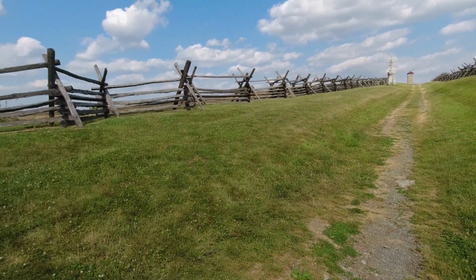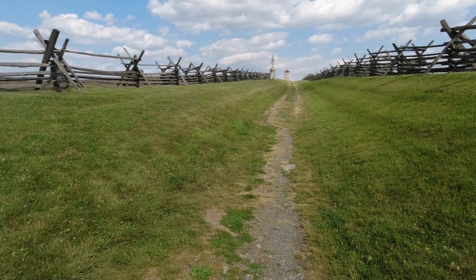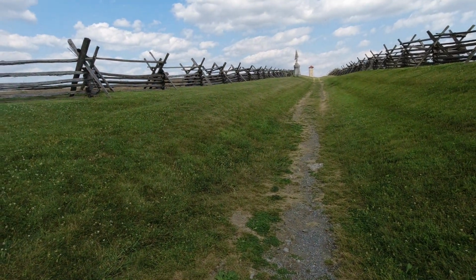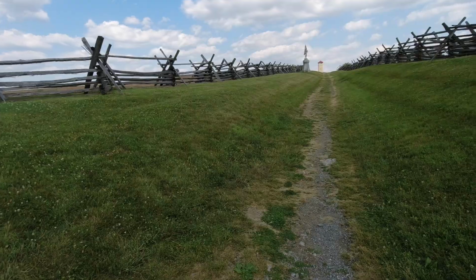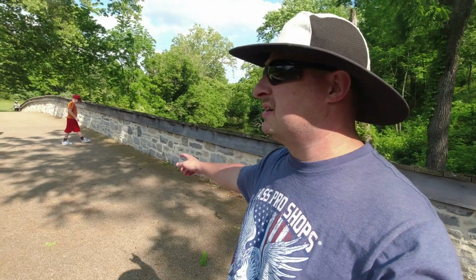And so the Union soldiers were over there, and the Confederate soldiers were here, and they were advancing, and they were firing on each other at point blank range. When it was all said and done, after about 3.5 hours, about 5,500 soldiers lay dead or wounded right here. So we are now walking on the Burnside Bridge.